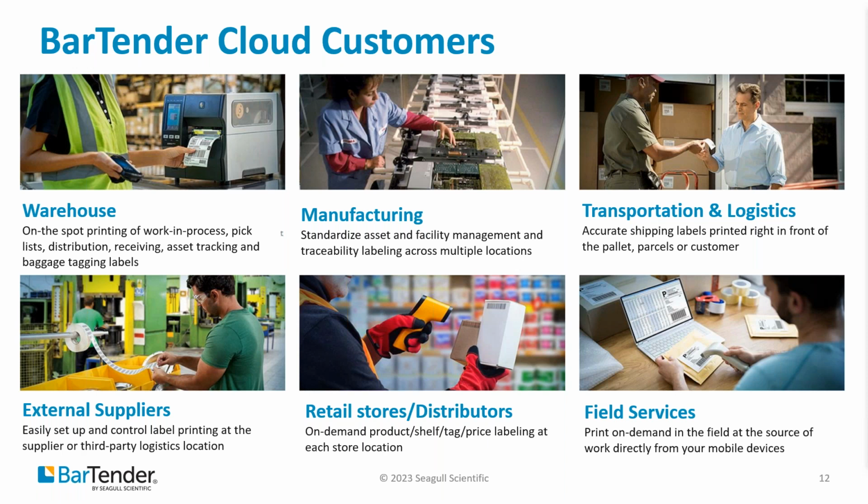So where is BarTender Cloud being used? Since its introduction in November last year, we've seen that it's a great fit for many of the same markets and applications where our customers are using on-premise BarTender software today. This includes the markets and applications that you see here, such as warehouses, manufacturing, transportation, and logistics.